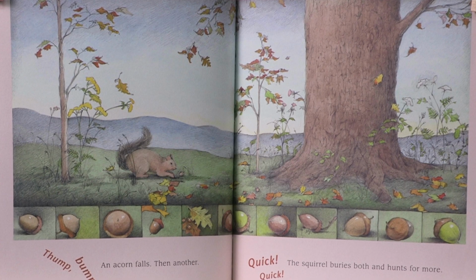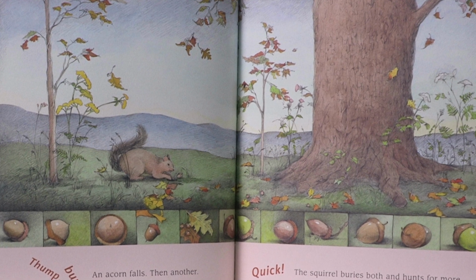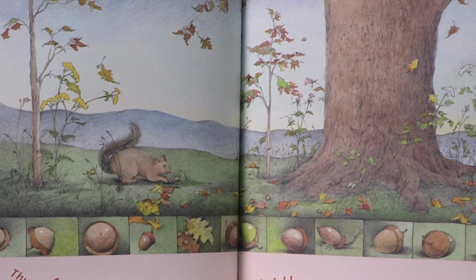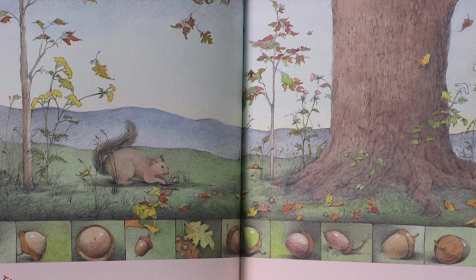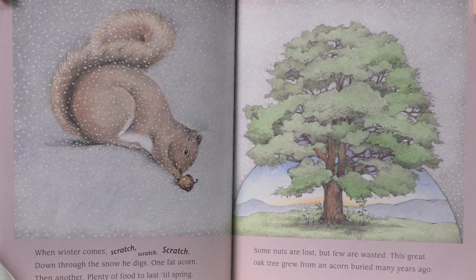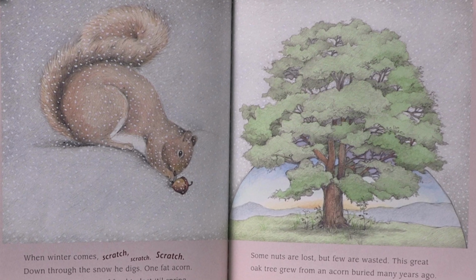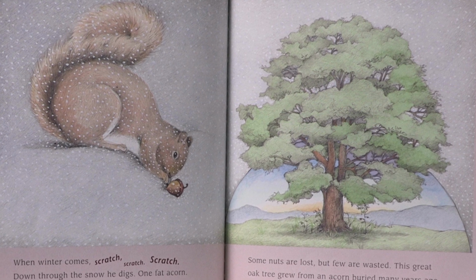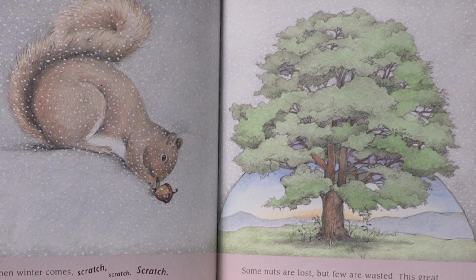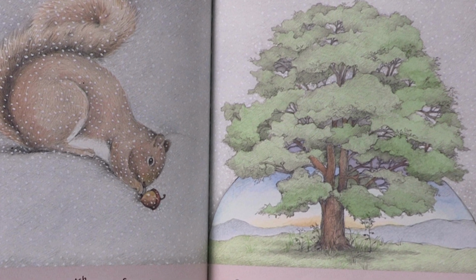Thump, thump, an acorn falls, then another, and they're kind of big seeds and hard. The squirrel buries both and hunts for more, and that's where this big tree comes from. When winter comes, scratch, scratch, scratch. Down through the snow he digs, one fat acorn, then another, plenty of food to last till spring. Some nuts are lost, but few are wasted. This great oak tree grew from an acorn buried many years ago.